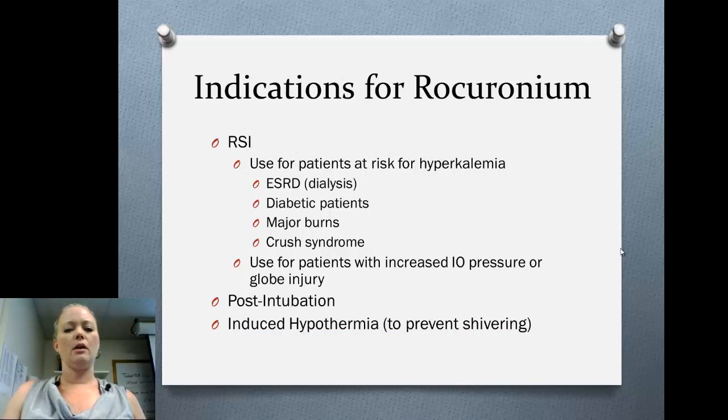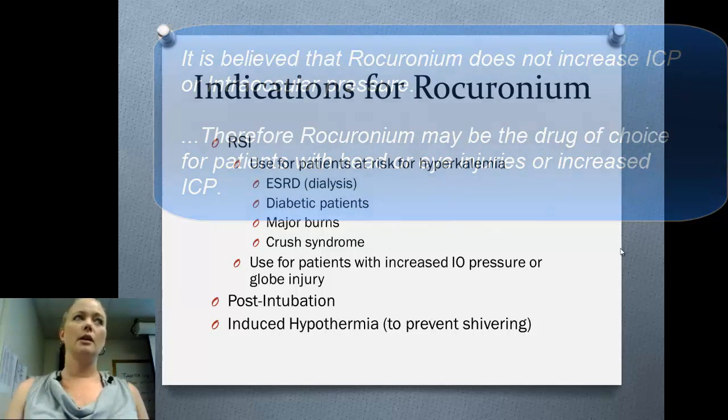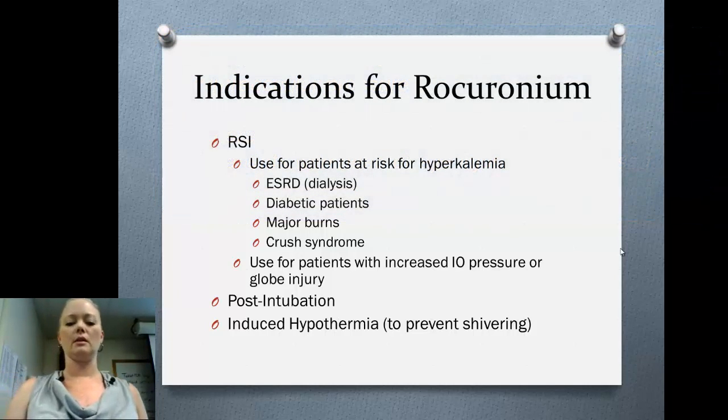The one thing about rocuronium is that it's really kind of hypothetical. There's really no good evidence for this. It's the reason why it's sometimes used for pre-induction: because you don't get those fasciculations from Sux, it's thought that maybe it doesn't increase the intracranial pressure. All that muscle contraction is thought to increase intracranial pressure and also pressure in your eyes. So patients that have head injuries or eye injuries theoretically might benefit from rock instead of Sux. It's given in small doses, like prior to intubation in the hospital. We're not going to use it that way. You just pick one or the other.